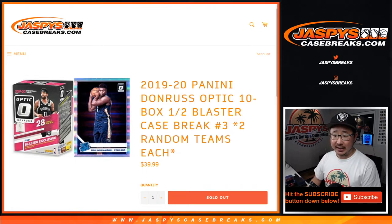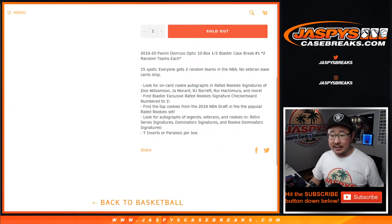We're doing 2019-2020 Panini Donruss Optic Basketball Blaster Edition. It's a 10-box, half-case, half-blaster case break. Random team break number 3. One spot gets you two teams in this half-case break.